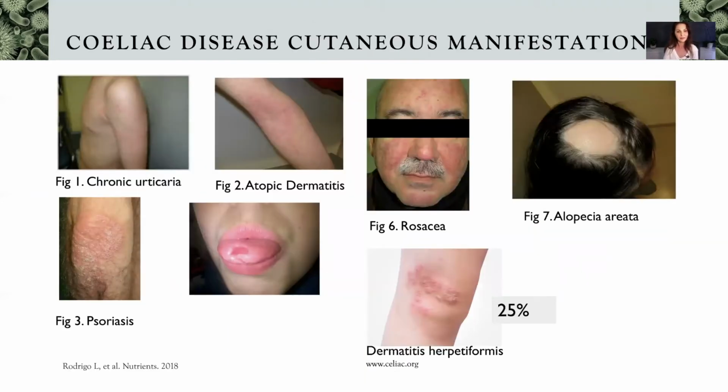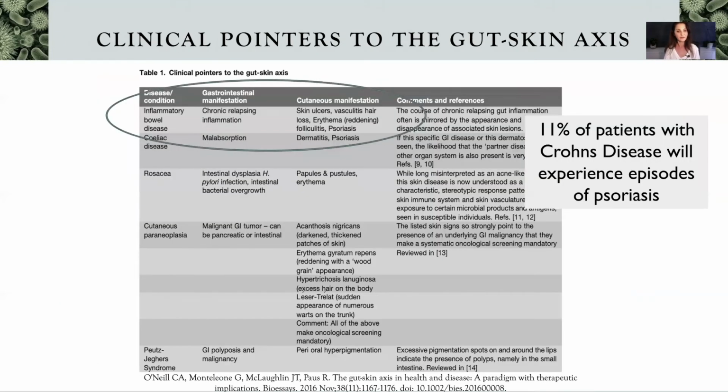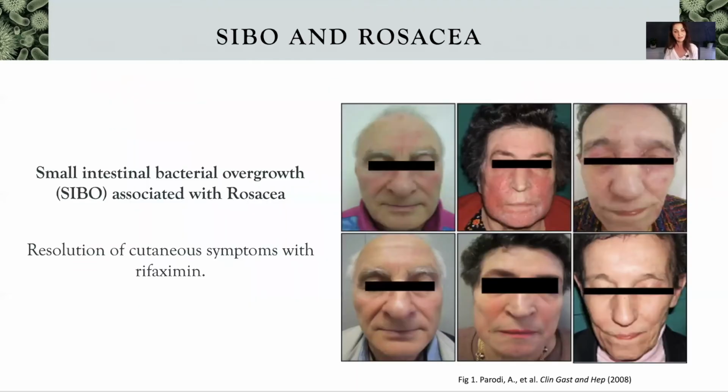So moving on to what happens in pathological states, there's a huge amount of research linking gut diseases to skin lesions, and I'll just quickly go through some of the examples. You can see here that 25% of those with celiac disease will have some form of skin lesions. The same goes for those with inflammatory bowel disease, with psoriasis being the most common. And dysbiosis in the small intestine is associated with rosacea. And in this study, the rosacea resolved with antibiotic treatment of the dysbiosis.